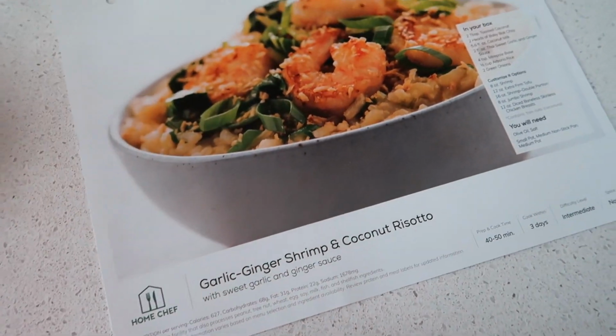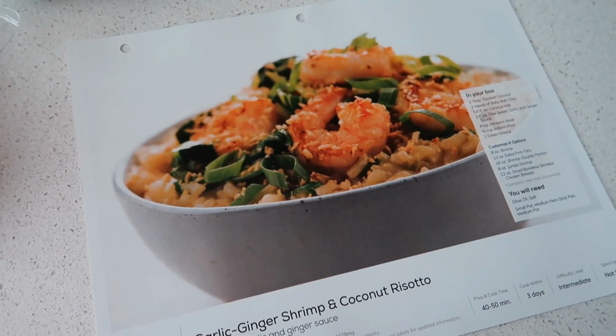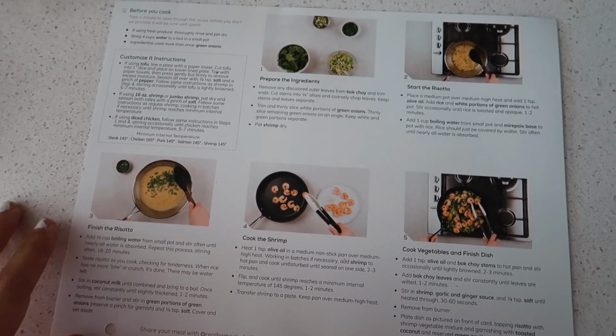All right, hello, welcome back to dinner number 2. Tonight we are making a garlic, ginger, shrimp, and coconut risotto. Oh my gosh. All right, this one has a ton of steps and directions, so I'm gonna read this over first.